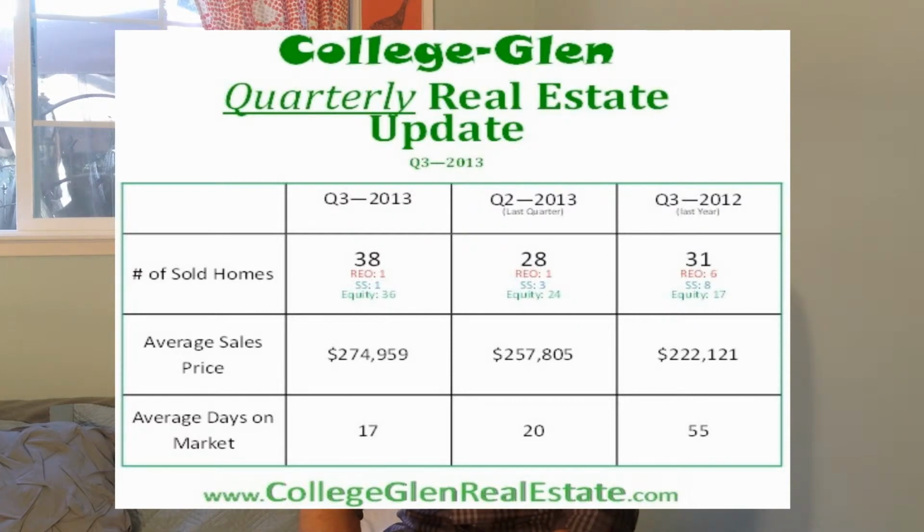I quickly hit on that the average sales price has been going up for about a year and a half. You can see the numbers there. We're up to about $275,000 for the average property in the neighborhood. And with the way the market's been, this crazy seller's market over the past year and a half, days on the market, how long a house is on the market before it gets into escrow, has significantly been dropping as well. You can see all the way down to 17 days. So that's what's been going on.